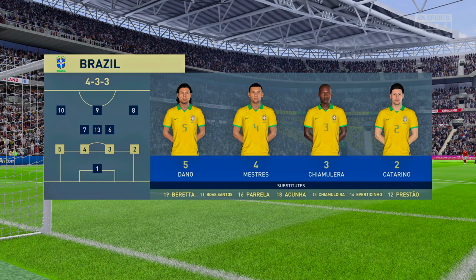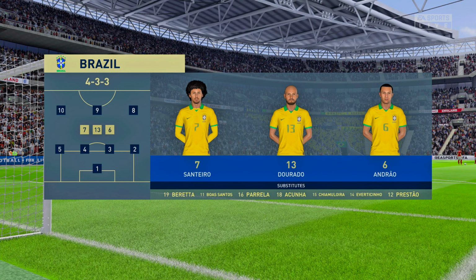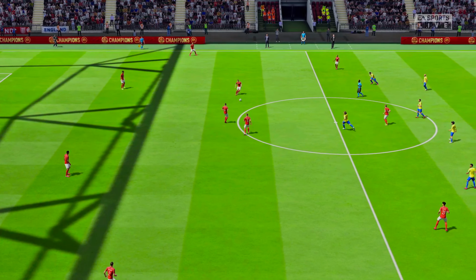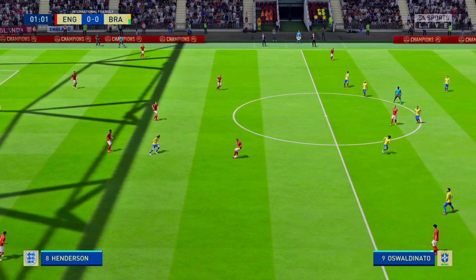Position up here as 4-3-3 as well. Alan, could it be more of a 4-5-1? Yeah, I think so. Maybe when they're trying to absorb the pressure, they'll try and stay nice and solid and just leave the one man up front. Henderson.